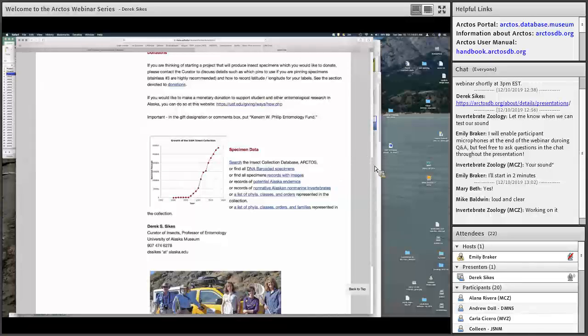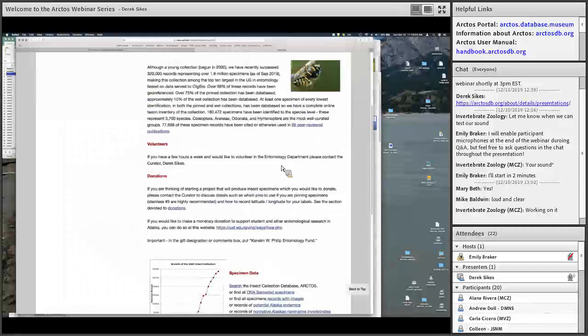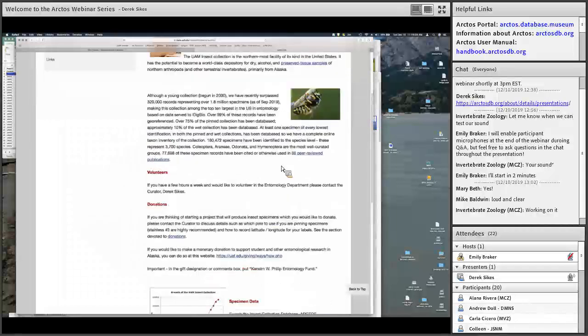All right. So citations. I wanted to show a little bit about that. One of the things we're doing in our collection, because it's such a young collection, it's been fairly easy to keep track of all the peer-reviewed publications that have used our specimens and/or used our data. That's a whole new way of tracking the importance of a collection or the usage of a collection.